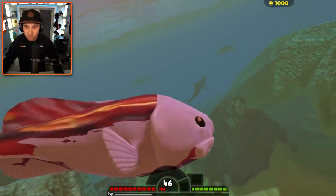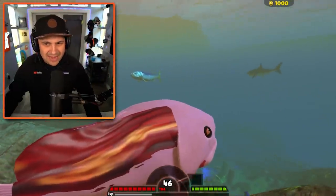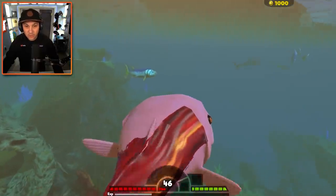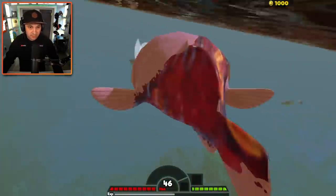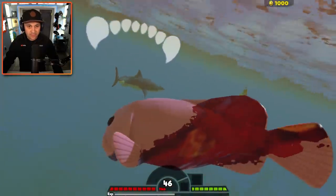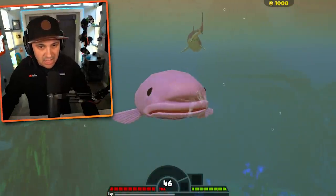Also, the great white shark. I don't think that's a great white shark, but that's what ate me last time, right? I don't know. Either way, I'm gonna eat it because I need this. This is for me. This is therapy or something. Get over here. Don't run away from me. Coward. He's running. He fears me. He fears this terrifying blob face.